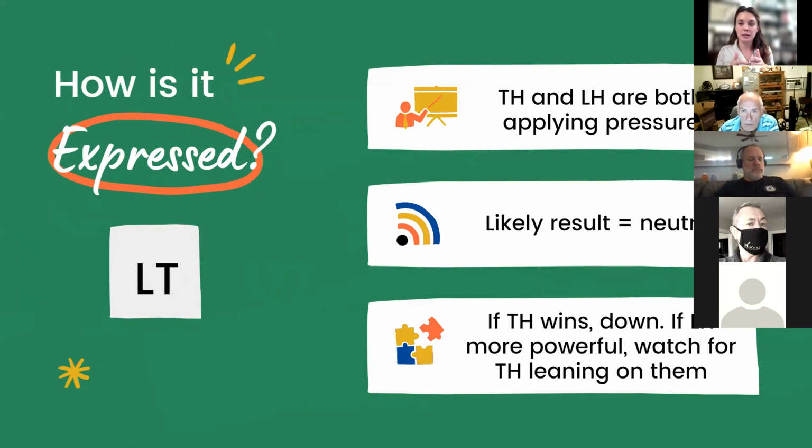Now, if somebody gets excited and that tight head applies too much downward pressure, scrum goes down. That's easy. If the loose head is more powerful, watch for the tight head to start leaning on them. Again, talking about that space, we want to keep everybody's heads apart at the bind call, lots of space on the bind call, no heads on shoulders. World Rugby likes to call that preloading or early loading. If we have plenty of space, good distance on the bind, and then we come together on set, then we don't have this problem with the tight head leaning.